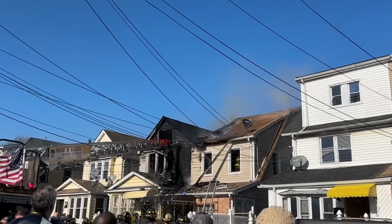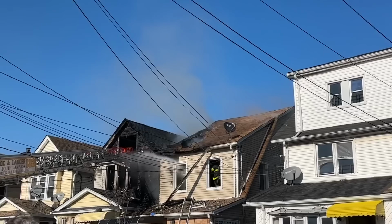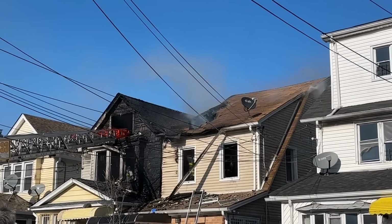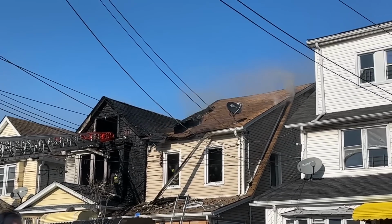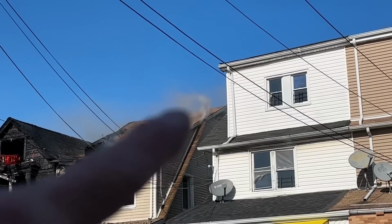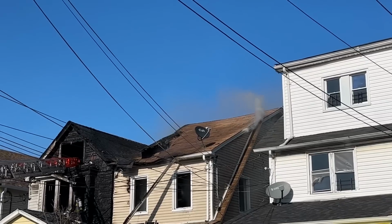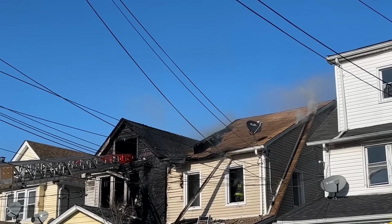Just came back a little bit further away to show you guys what's going on up there. They still have little tiny pockets of fire on that roof, and they still have smoke pushing from up there. There's always fire when that happens. There's always little pockets of fire probably in the ceiling there. But they continue to open up. They got a lot of opening up to do there.